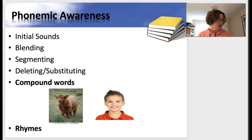Okay, so let's continue on here. We've got initial sounds, blending, segmenting, deleting, substituting. Let's look at compound words now. So you might say to the kids, okay, everybody say cowboy. And they all say cowboy. Now you could say, don't say cow, but say the other word in the compound word. Hopefully they will say boy. And then you could say, if we kept boy, what is another word we can put in front of the boy to describe somebody who delivers paper?